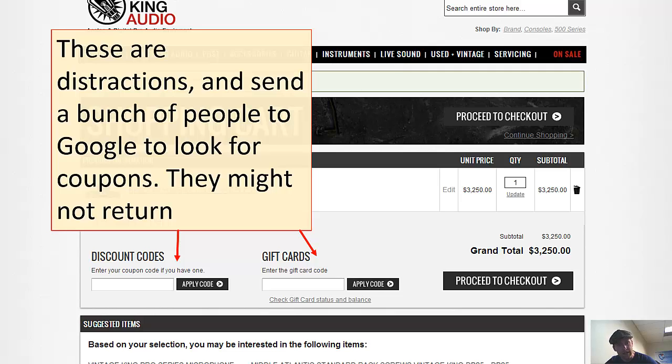So instead of having these kinds of prominent boxes, what you want to have is just a text link. So asking a question like, got a coupon code? And if they click on the link, then a box expands and they can type in their code or something. So it's not a good idea to make these boxes prominent.